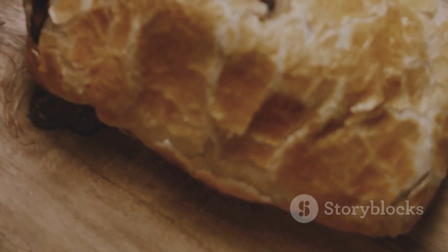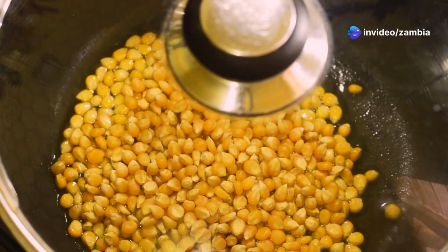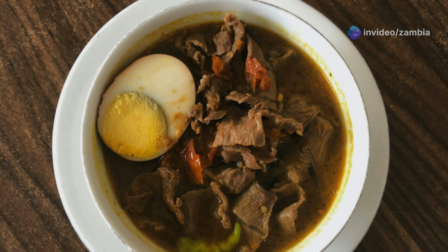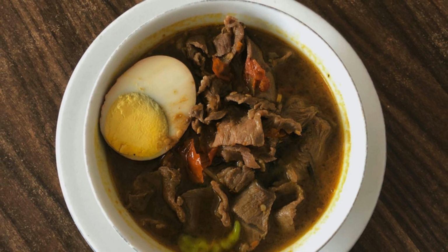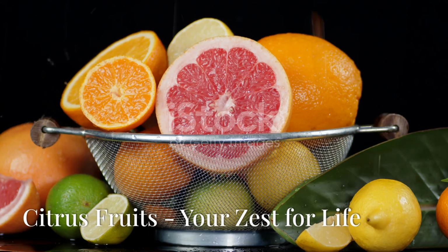Root vegetables add a rich, earthy flavor that makes the stew incredibly satisfying. Throw in some lentils, a good stock, and let it simmer for hours. The longer it cooks, the better it gets. The result, a bowl of pure comfort food that'll warm you from the inside out. Perfect for those cold winter nights.